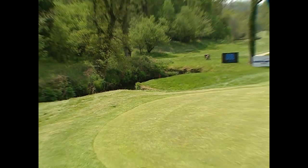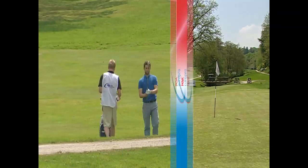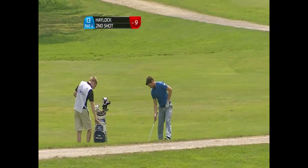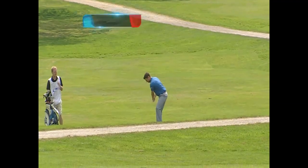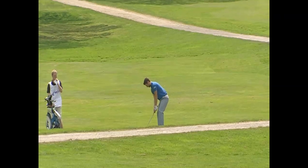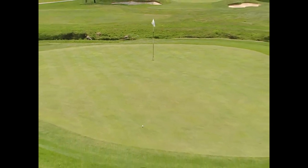Oh. Has that gone in the water? There's an arm up. I'm not sure if that means good or bad. Haylock at 13, 409 yards. It's only 4 holes over 400 yards long. 4 par 4s, that is.